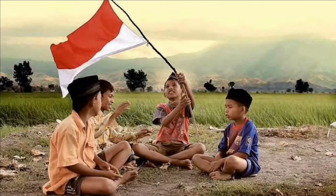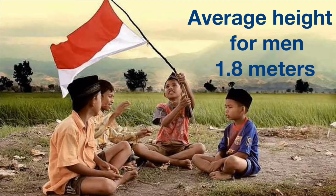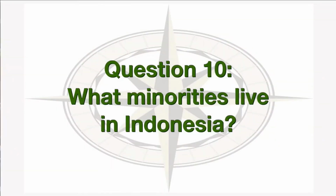And the men, anything to say about the men? The average height is probably around 1.7 to 1.8 meters, with the same skin complexion, different by region.